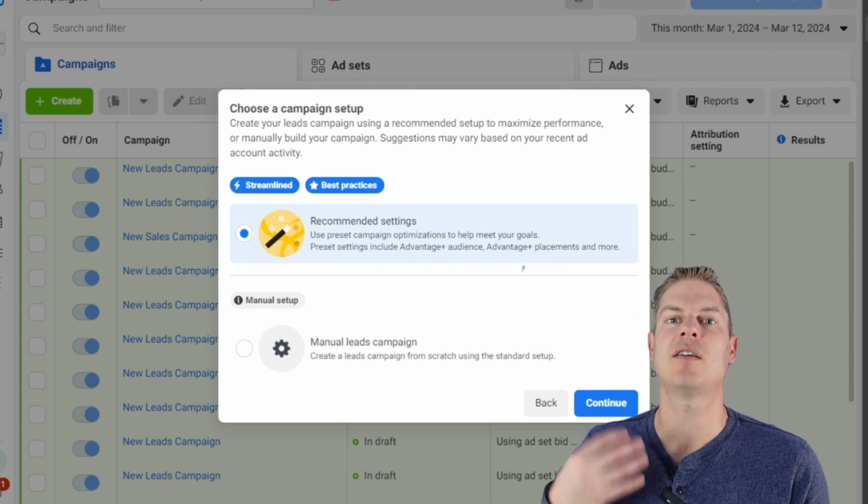And this is us telling Facebook, hey, I'm going to pay you money. In return, I want you to get me leads. And this is the most effective way to run a Facebook ad in order to generate yourself some leads.